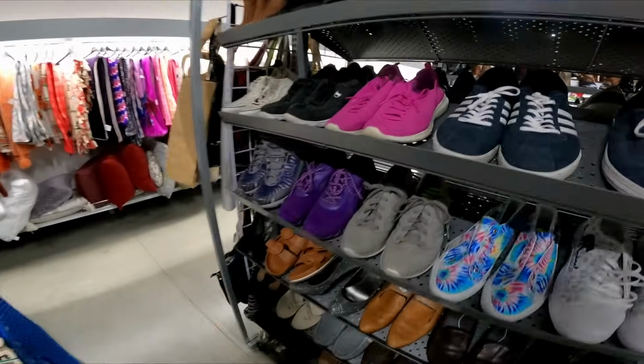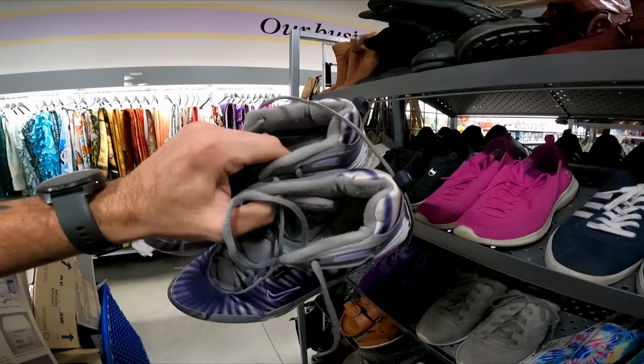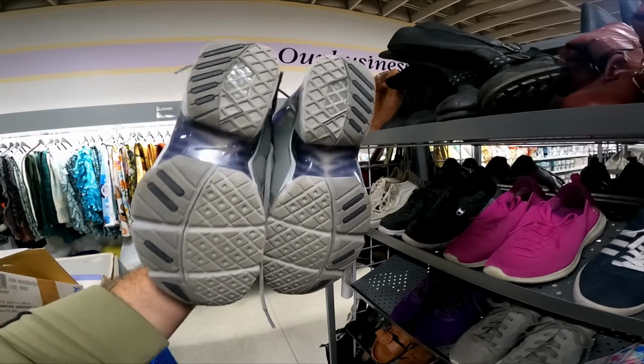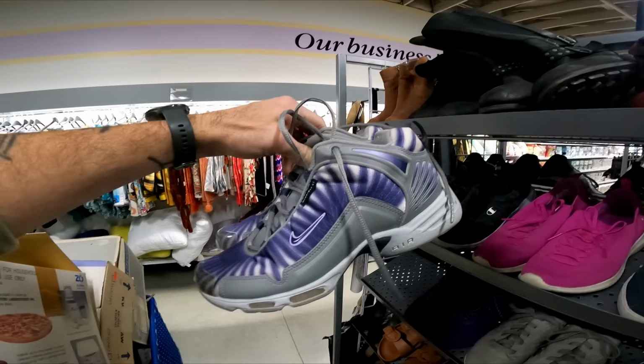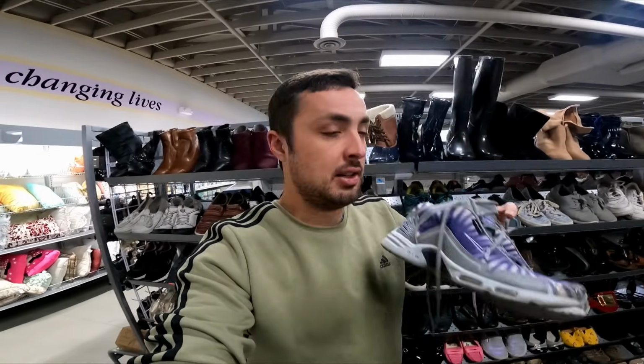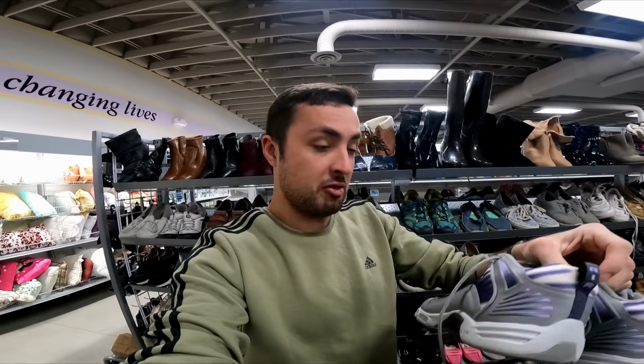Of course, I still gotta check out the women's shoes before I leave, and these are some funky shoes. I don't know what model this is. They're $9.99. I'm gonna have to look them up. So there's none listed and none sold of this exact model, but there's similar ones going for about 60 to 70. So I'm definitely gonna pick those up, especially being such a cool colorway.